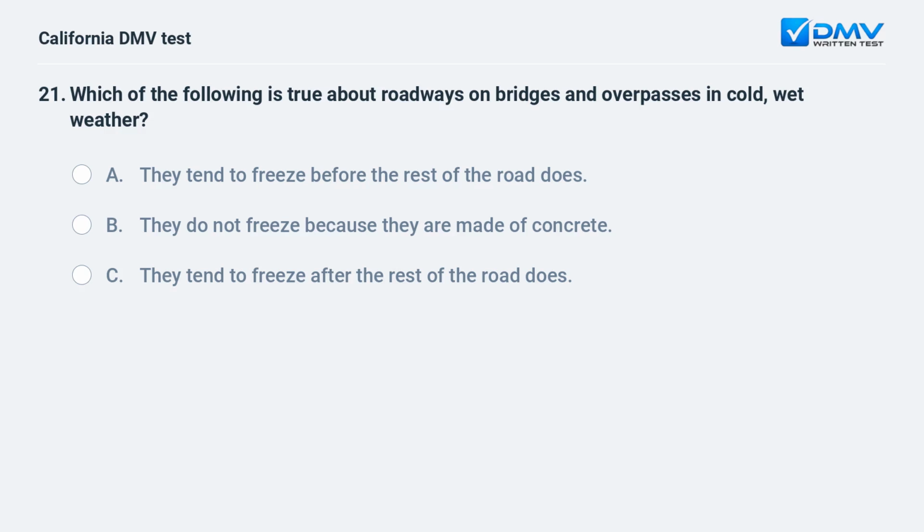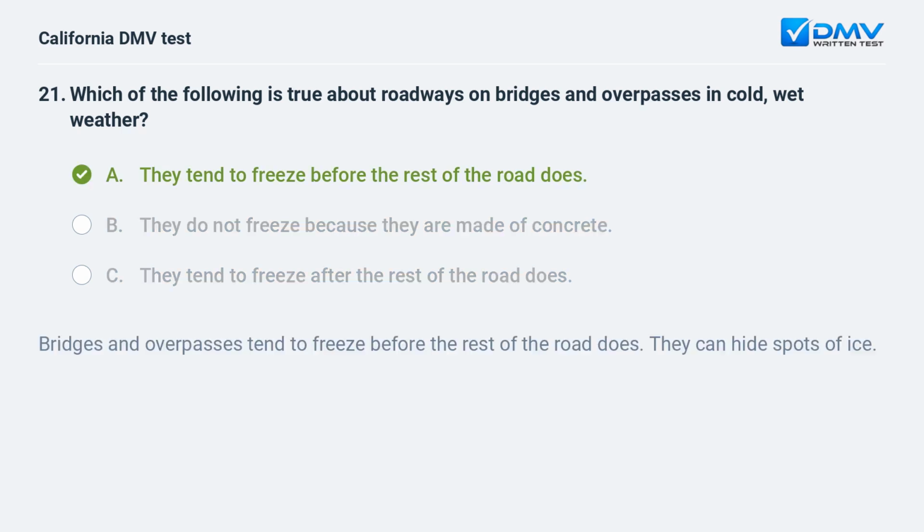Which of the following is true about roadways on bridges and overpasses in cold, wet weather? A. They tend to freeze before the rest of the road does. B. They do not freeze because they are made of concrete. C. They tend to freeze after the rest of the road does. A. They tend to freeze before the rest of the road does. Bridges and overpasses tend to freeze before the rest of the road does. They can hide spots of ice.